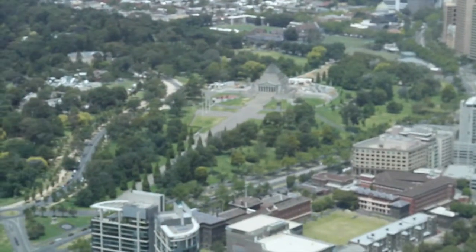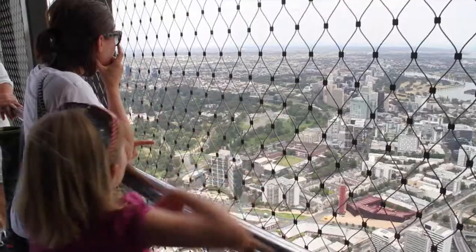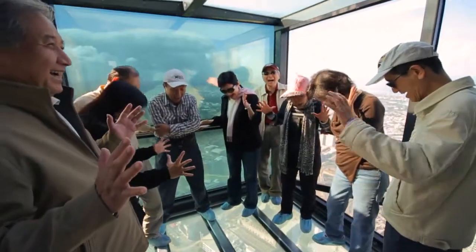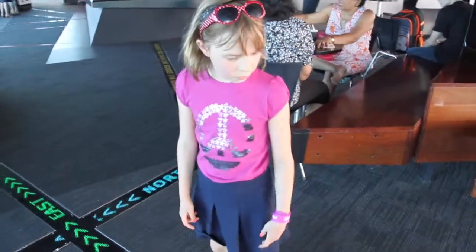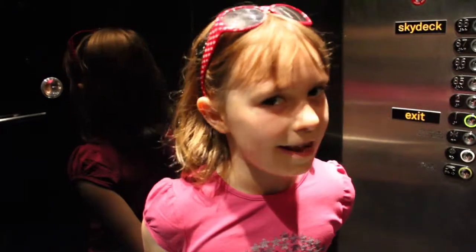I can see the sun so closely. Great, go, great. I'm outside, it's pretty scary. That's my school. The Edge is a glass box hanging off the edge. It can give you a funny feeling, and it's sometimes a good thing. The best thing about being up here in Eureka Tower is maybe finding something new that you never knew about. I would give Eureka Skydeck 9 out of 10.